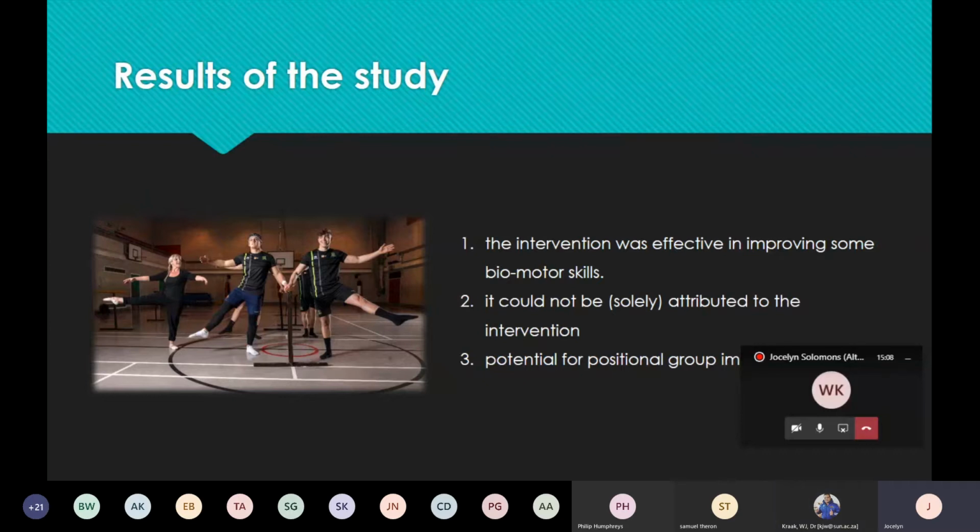However, it must be noted that there were statistically significant treatment effects that were seen when the intervention was implemented. So there was an improvement above and beyond at the time when the intervention was implemented. And then what I also found, which was quite promising, was that there is potential for positional group differences.